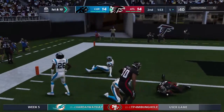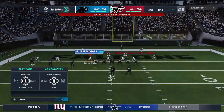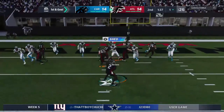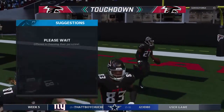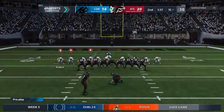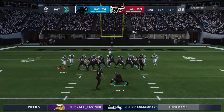And he doesn't quite make it, taking it within an eyelash. Dropped at the 1. A big run there, 29 yards and a 1st. They'll try and push it in with Gurley. And he gets in. Touchdown, Atlanta. Todd Gurley, his 4th touchdown on the year. And the Falcons have taken the lead.